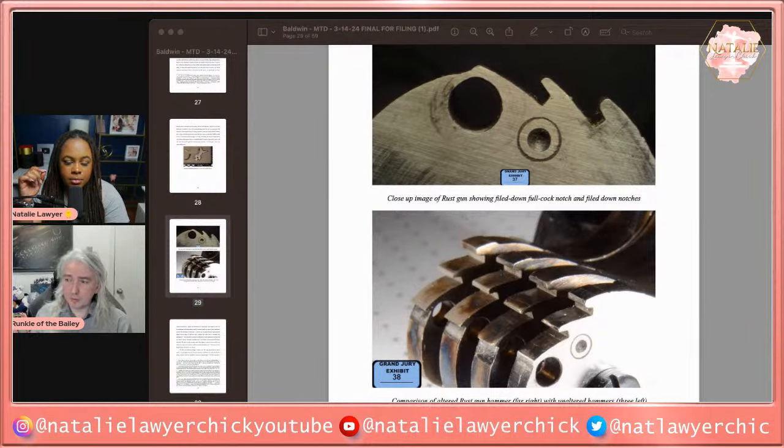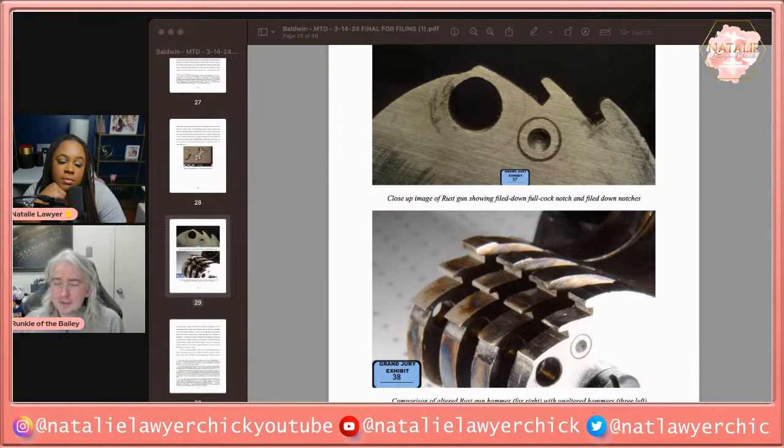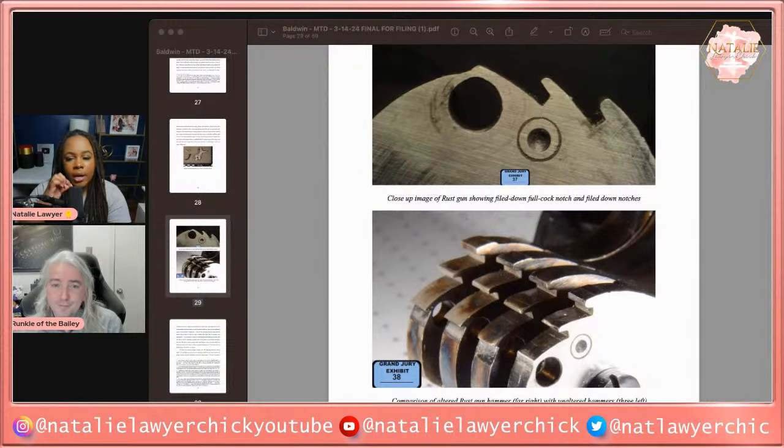Okay. The problem is that if it's filed down to the extent that they show there, then it just wouldn't hold it. You wouldn't be able to actually put it back to full cock in any event, which the investigators who were looking at it were able to do. There might be situations where you might file things down in order to make it fire more easily. But I don't think that actually happened. This is the Baldwin team sort of making stuff out of nothing. And yeah. Okay.